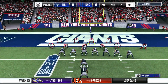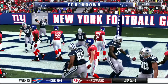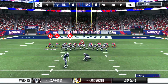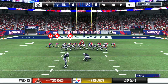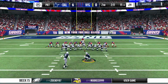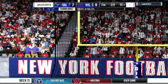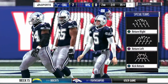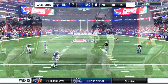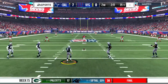They come out here in the I. They'll try to run it in with Elliott. And he'll get in. Touchdown, Cowboys. Ezekiel Elliott, touchdown number 15 of the year. And the Cowboys are in for 6. And this is up and good to make it 7-0 Cowboys. Bailey now to kick it away after the touchdown.